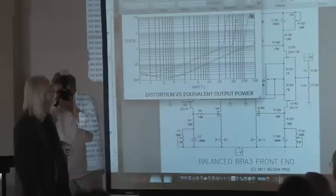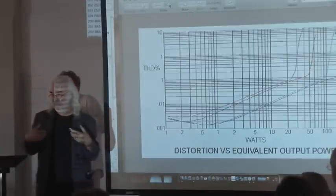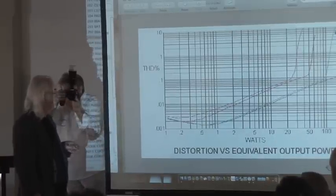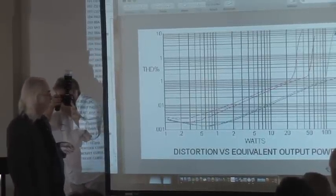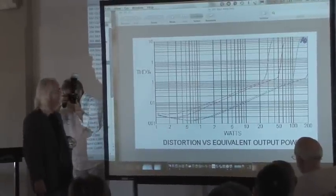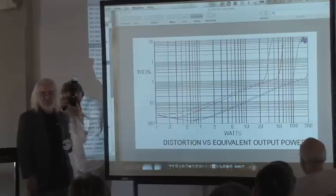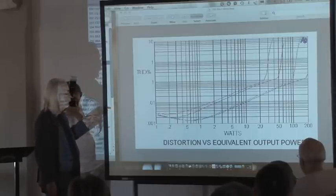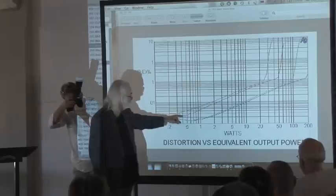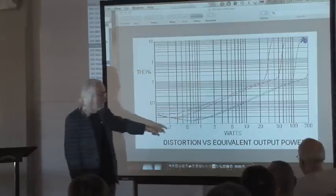This is the set of distortion curves. Now I set this up. This circuit was designed to be a front end for a power amp with a follower output stage. And in this particular case, with the BBA3, it's the first time that we put one together that had no feedback on it. It uses only degeneration, which is arguably a form of feedback, but as also arguably said, a different form of feedback. So here is in purple and red the distortion versus equivalent output power.